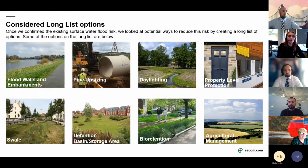So at the end of the last consultation, we took you through some of the considered long list options that we were looking at. And this is just a reminder of some of them here. So they include things like flood walls, embankments, pipe upsizing, culvert, watercourse daylighting, property level protection, swales, detention basins and storage areas, bioretention, and agricultural management. So I'll now pass you over to Ben.